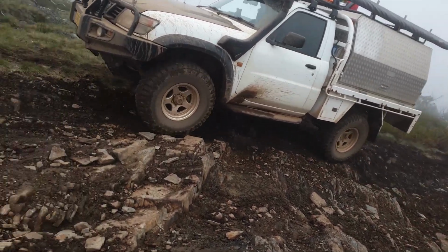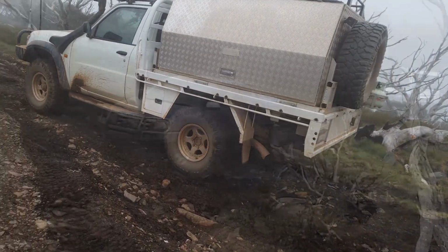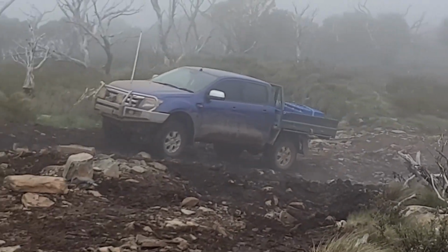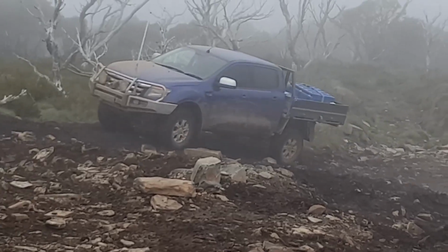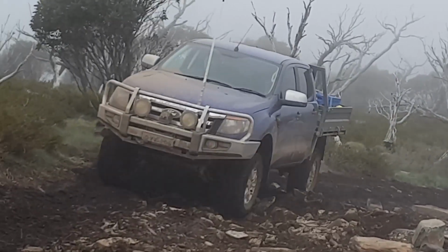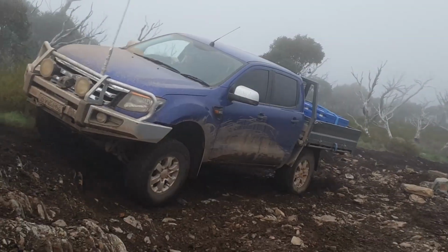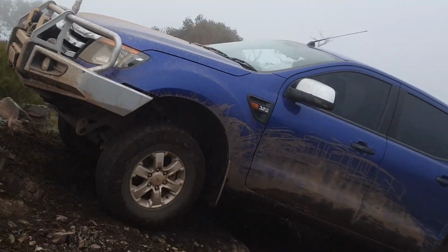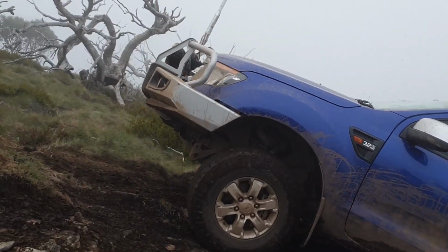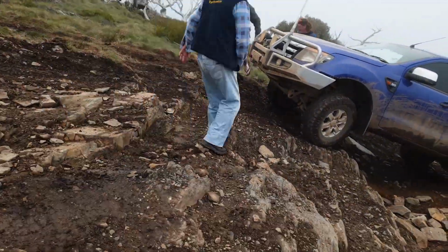Here's Doc in the big GU making it look easy. And here comes Doc's young fella, Joey, slipping and sliding and bouncing up this slippery section of track. Come on, mate, give it some. Not quite. Bit of track building needed, I think.